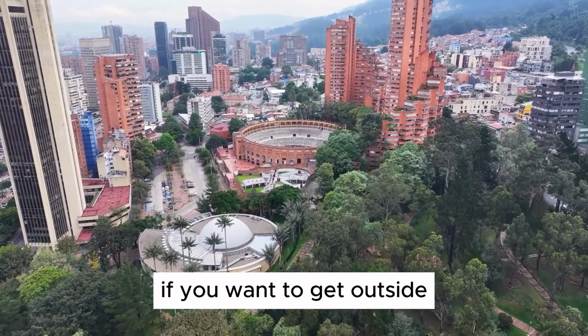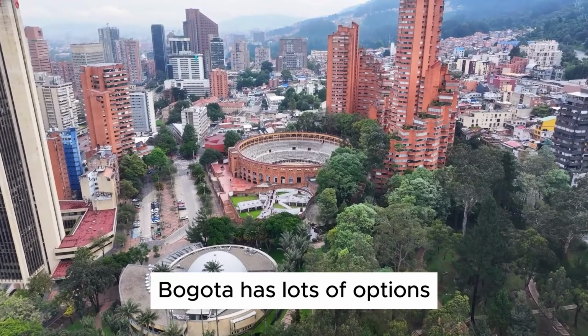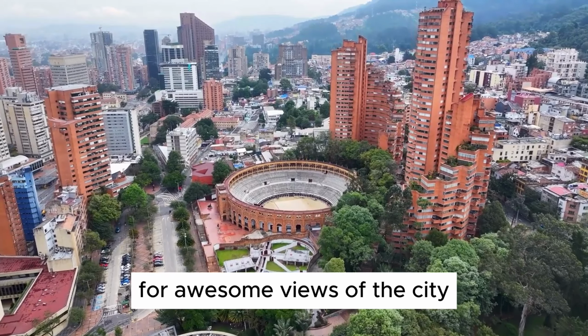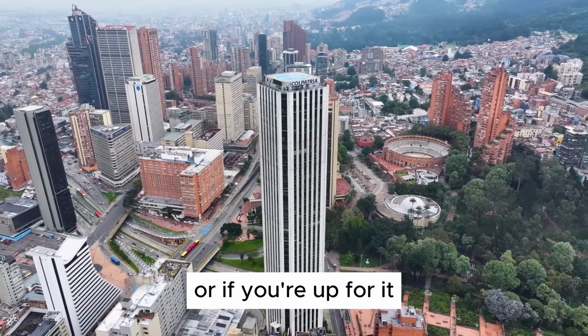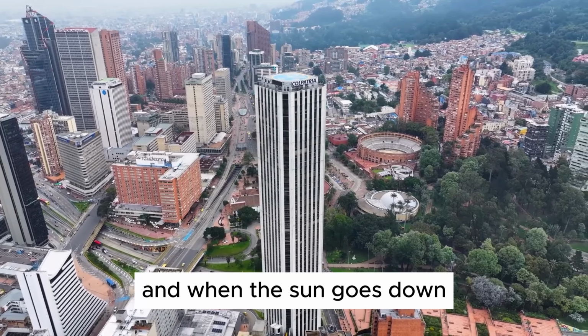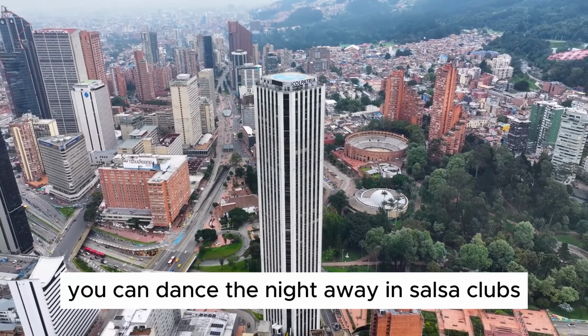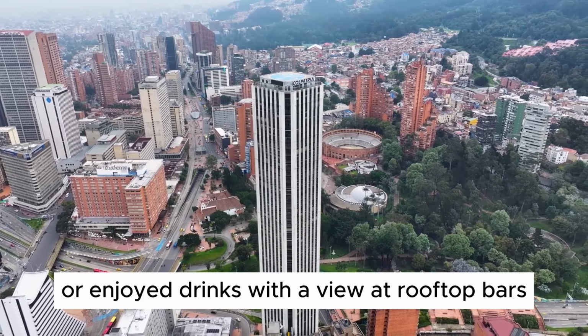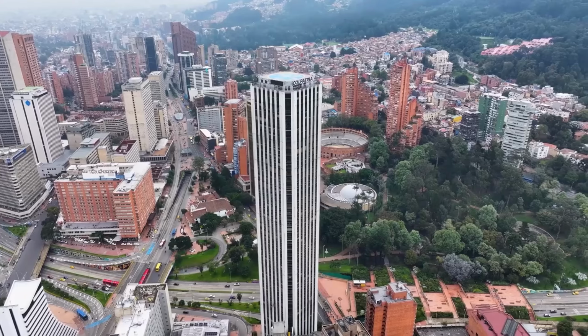If you want to get outside, Bogotá has lots of options. You can take a cable car ride up to Montserrat for awesome views of the city. Or, if you're up for it, you can hike in the mountains around the city. And when the sun goes down, you can dance the night away in salsa clubs or enjoy drinks with a view at rooftop bars.